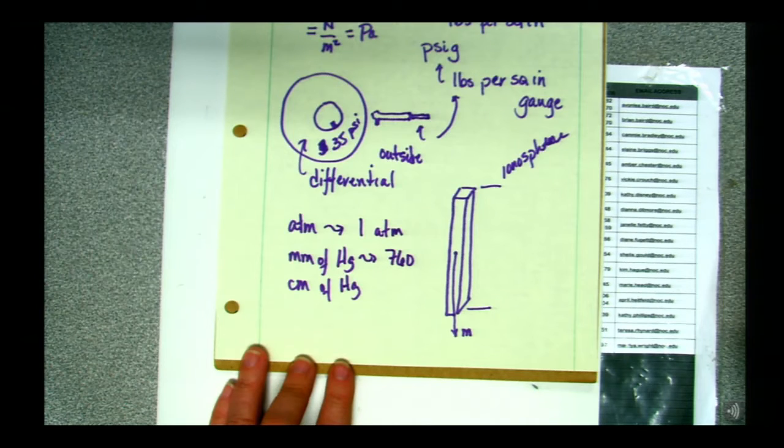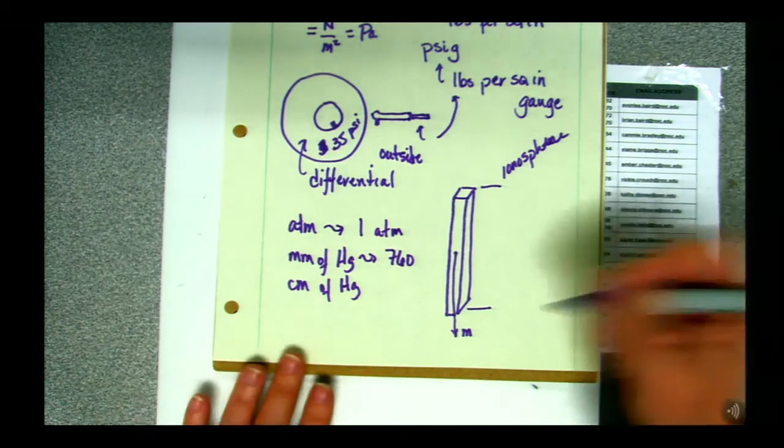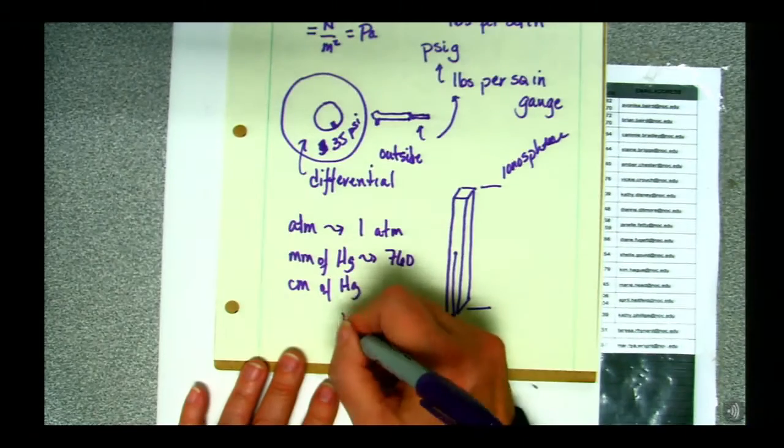There's another one out there, and you usually see it when we're measuring a vacuum. Which is kind of weird because the units are about the same, and it's torr. We usually see it out there when we're measuring a vacuum.